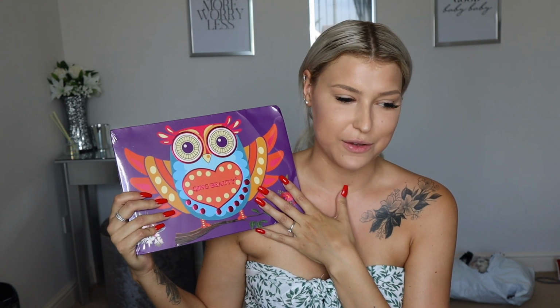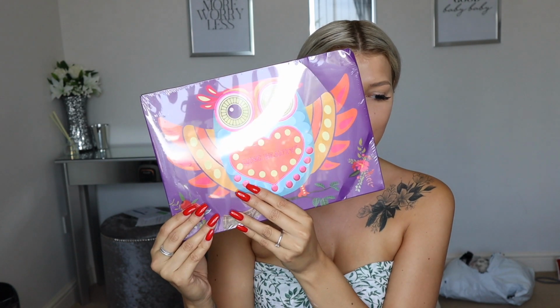So the new collection, and again, they've got loads of palettes. You can go and have a look. They're all super colourful. They do lots of different makeup, but the new palettes that they do are actually in shapes. So I went ahead and picked the owl because I love owls. I think owls are amazing. And I just first of all love this. It's got like an iridescent owl on with the name.